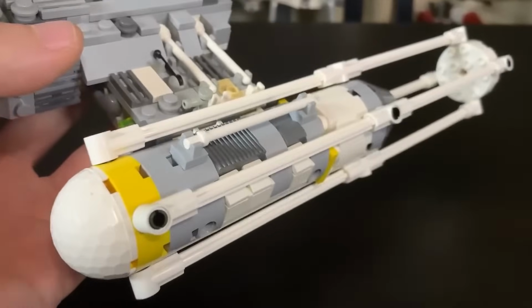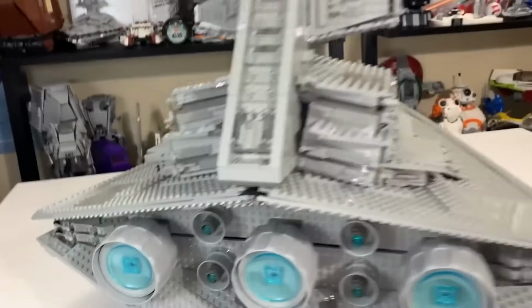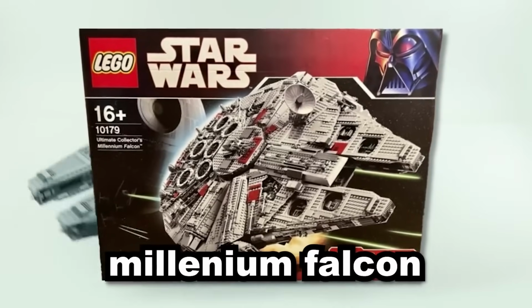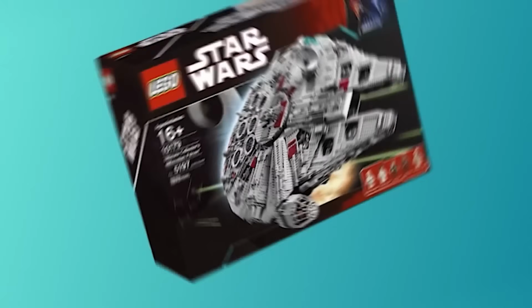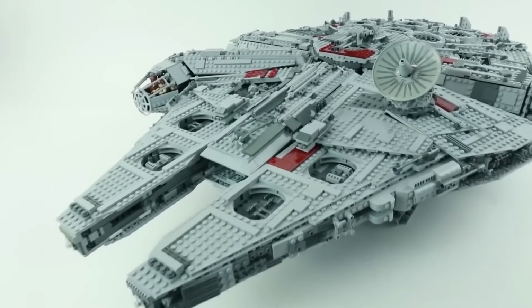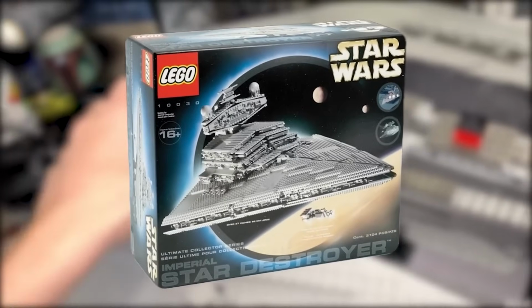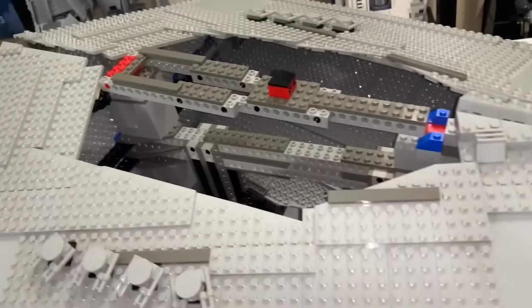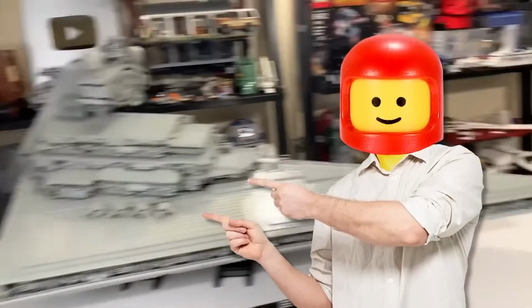In 2007, they released one of the most iconic sets of all time, which has been remade a bunch of times since its original release. I'm talking about the Millennium Falcon, released in 2007. This was part of the original Ultimate Collector series, and is one of the most sought after sets in all of LEGO. This is a little interesting to me though, because 3 years earlier in 2002, LEGO had released a gigantic Imperial Star Destroyer, but for some reason the Millennium Falcon became the headliner. It doesn't really make much sense to me, but it's whatever I guess.